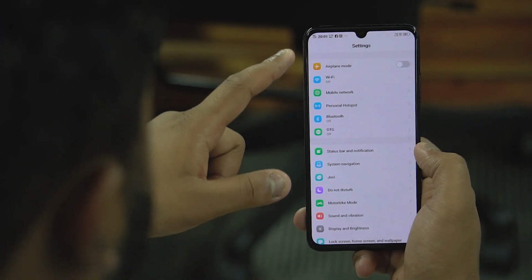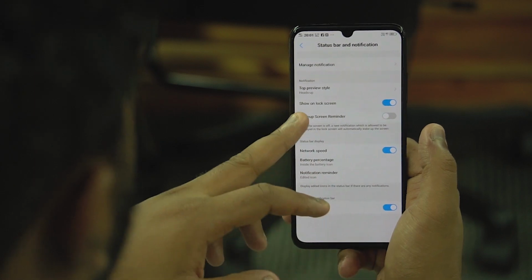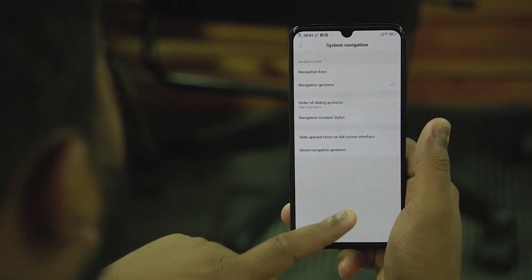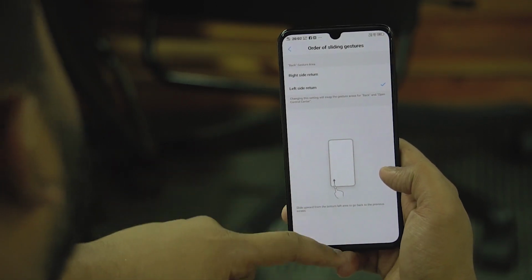Moving to the settings, obviously it's packed to its gills with features. You get the option to change a lot of settings and really customize the way things look. You have the option to switch between navigation buttons or gestures. I prefer gestures, so I use them.